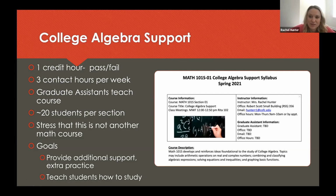One thing that's really important when we set this up is we wanted to really stress to students taking this course that it's not another math course that they have to take. Yes, it's labeled math and has its acronym, but it's actually just a support course. They're not going to have extra homework. They're not going to have extra tests or quizzes or assessments. We are really just helping them through the work that they already have for college algebra, where we are providing them worksheets, and the worksheets we provide are meant to not be done outside of class. They should do them in class.